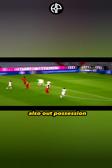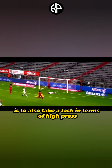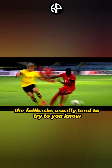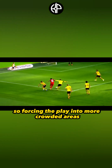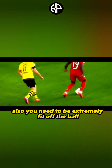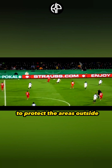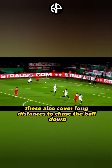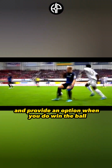One of the things you need to do out of possession, the responsibility of a modern fullback, is to also take a task in terms of the high press, moving into advanced areas, especially out wide. After pushing up high, the fullbacks usually try to cut off direct balls down the touchline into space, forcing the play into more crowded areas. Also, you need to be extremely fit off the ball after possession is lost to protect the areas outside the centre backs. You need to also cover long distances to chase the ball down, and obviously provide an option when you do win the ball, which is a lot of work.